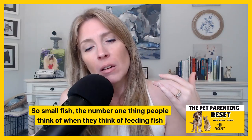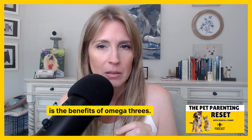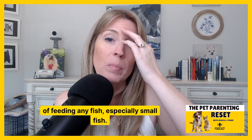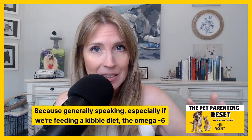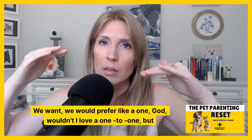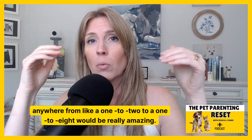So, small fish. The number one thing people think of when they think of feeding fish is the benefits of omega-3s. Yes, that is also an incredible benefit of feeding any fish, especially small fish, because generally speaking, especially if we're feeding a kibble diet, the omega-6 ratio in that food is through the roof because AAFCO allows it to be. We would prefer a 1-to-1, but anywhere from a 1-to-2 to a 1-to-8 would be really amazing.